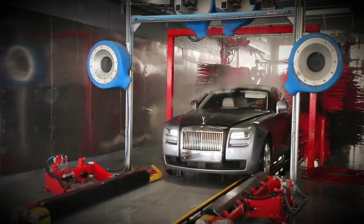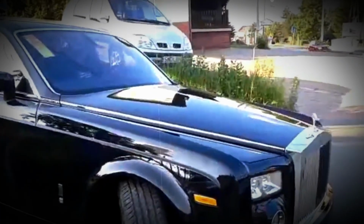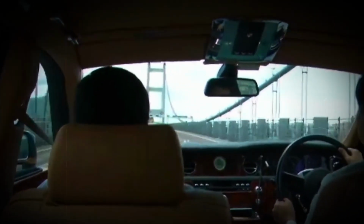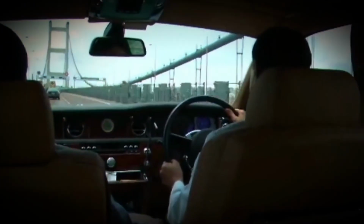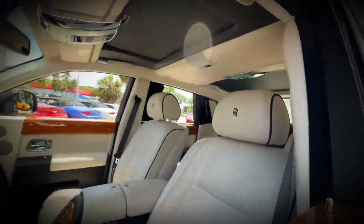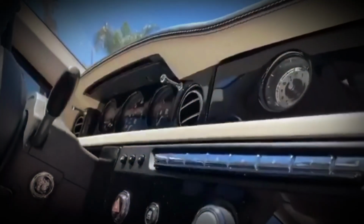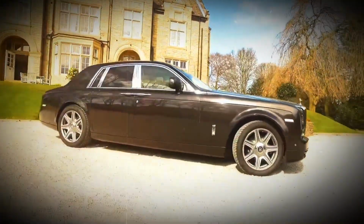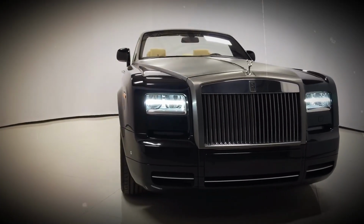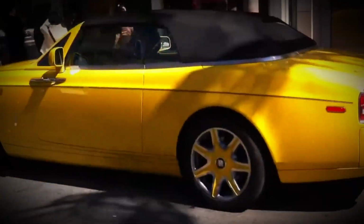At its heart is a silky smooth 6.75-liter twin-turbocharged V12 engine, producing 563 horsepower and 664 pound-feet of torque, delivering effortless acceleration and near-silent cruising with 0 to 60 arriving in just under 5 seconds. The Phantom glides on an adaptive air suspension system aided by road-scanning cameras that pre-adjust for surface imperfections, making every journey feel like floating on a cloud.